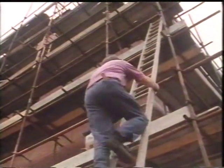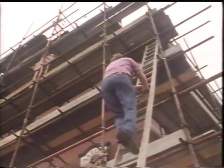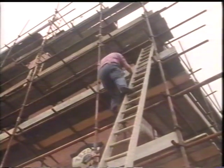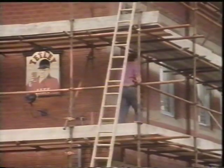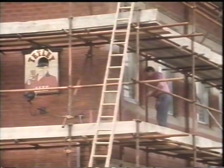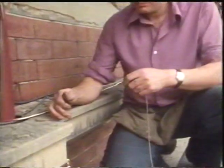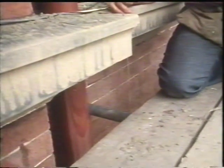Knowing exactly which way is down is important for builders. Drain pipes, for instance, have to be vertical, that is, straight up and down. To check that a drain pipe is vertical, this builder uses a plumb bob, a piece of string with a weight on the end. The plumb bob is an accurate method of telling which way is down.